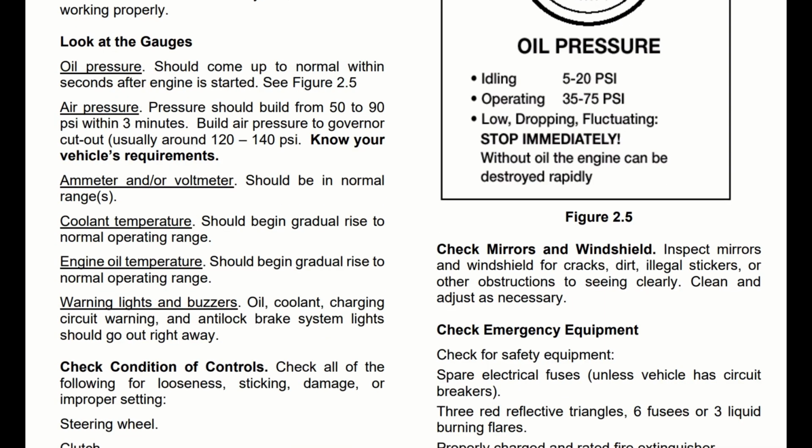Air pressure. Pressure should build from 50 to 90 PSI within 3 minutes. Build air pressure to governor cutout, usually around 120 to 140 PSI. Know your vehicle requirements. Each vehicle has different requirements, so know the specific one for what you're driving.